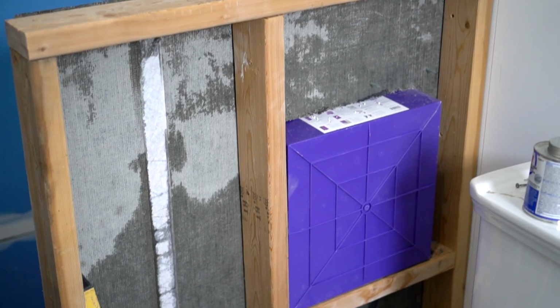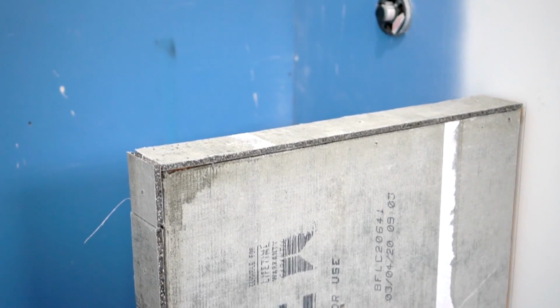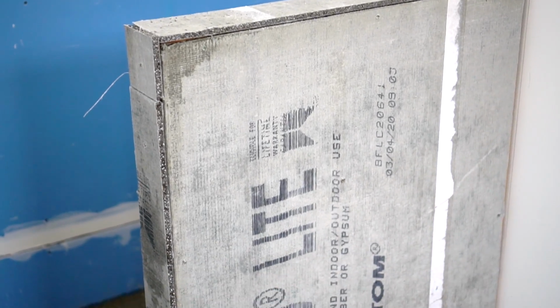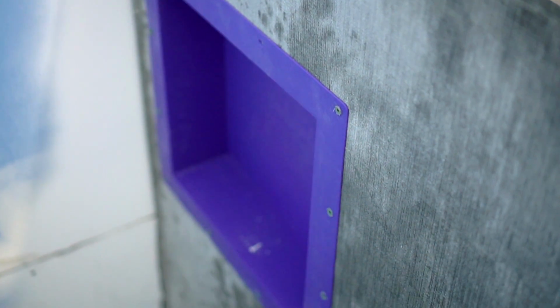Now, one of the first things we did was build up a half wall to frame in the shower a bit more. I really love the idea of a tiled wall, so Mr. Tidbits framed it up with some wood studs and then added cement board, which would provide the surface for the tile. On the inside of that half wall, we added a shelf cubby, which was really easy to do with this plastic mold that we picked up from Floor and Decor.